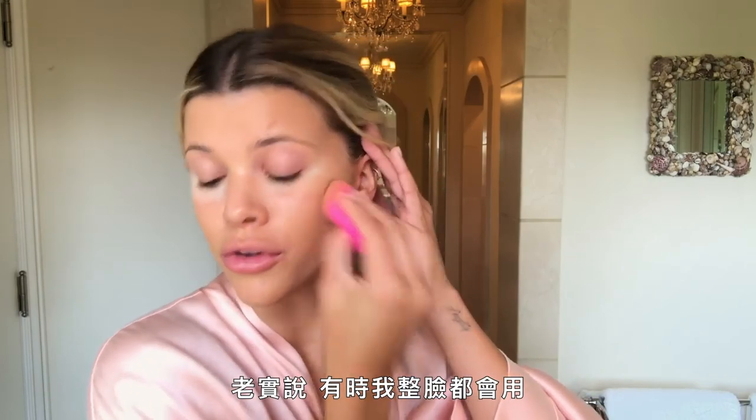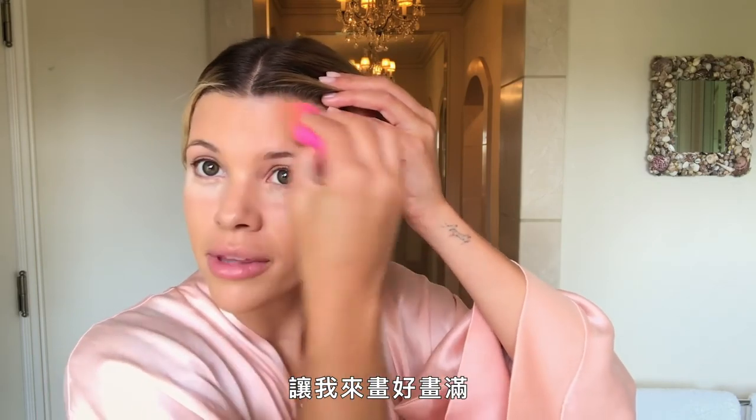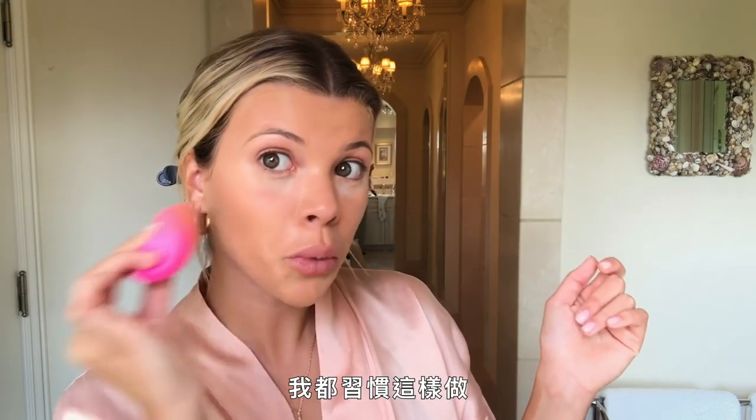Honestly, sometimes I use this all over my face. I'm just like, all right, today's a bronzy day. Let me just dump this all over my face. I put a little bit right on the sides of my nose, and a dot right there. I don't know why, but I always do.